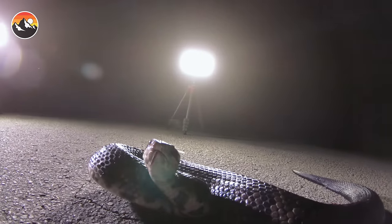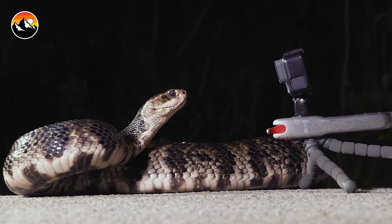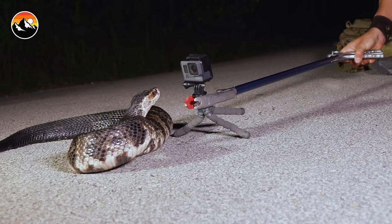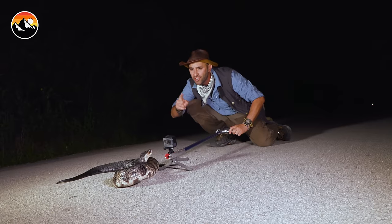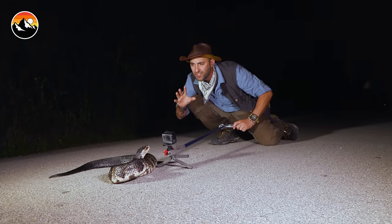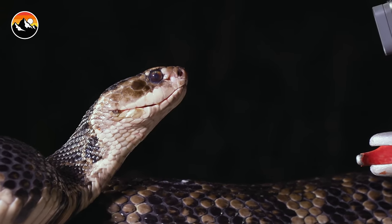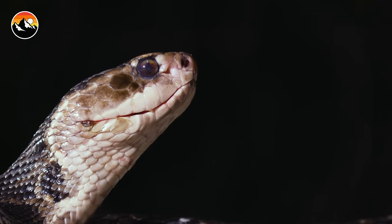So you can have something in there for scale. Can you see that? Oh yeah. So that's a GoPro next to the head of that snake. The snake's head is almost as large as the GoPro is. When it comes to the girth of its body, I would say in circumference, it's probably close to 6 or 7 inches, and the length of the snake is around 3 to 3.5 feet. This is without question the largest water moccasin I've ever seen.